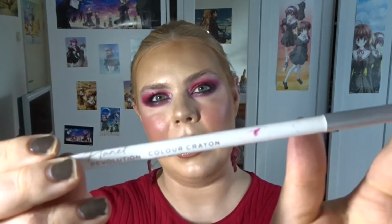So we're going to start at number 11 with something that was genuinely bad. I hardly ever test anything that I find bad, but this is the Color Crayon by Planet Revolution, which is the new sister brand or daughter brand of Makeup Revolution. And they had this freebie when I ordered from Boozy Shop to order something else. And I figured this Planet Revolution thing was kind of cool, so I decided to try this pencil.